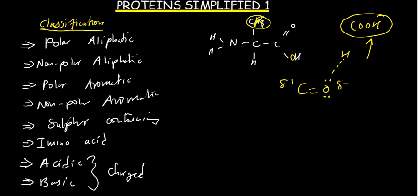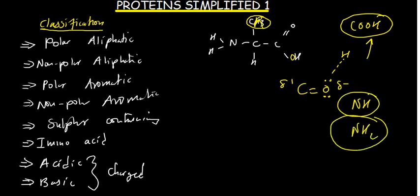The characteristic in this case of a basic amino acid is the NH. When you see an amine, it is either NH or NH2. Whenever you see nitrogen and hydrogen as the R group, just know that that amino acid is going to be basic in nature.